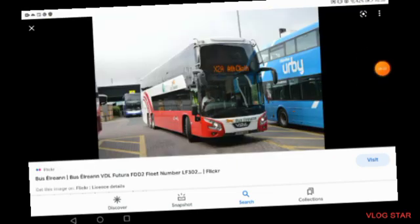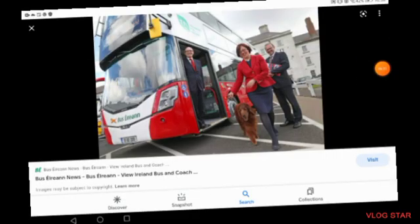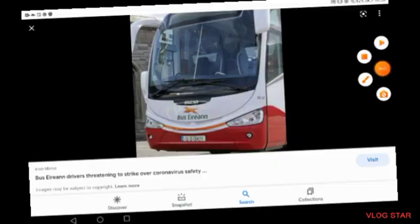Alright, so I'm not going to mention all the buses in the Bus Éireann fleet, but this one is quite a common one to see driving around. Pretty nice one. I think it might be a Gemini as well, I just don't know the specific number. Here's also a pretty common one. This is what you would think of as a coach, a single decker bus that would go on long haul trips.